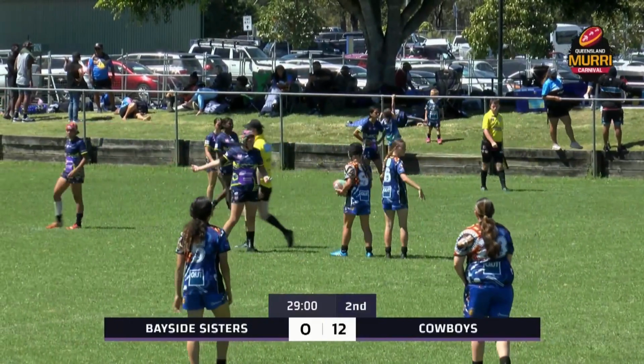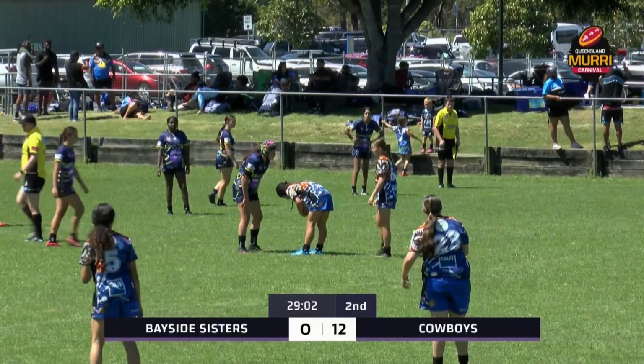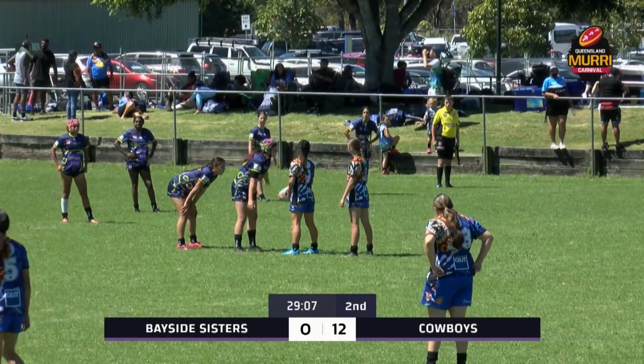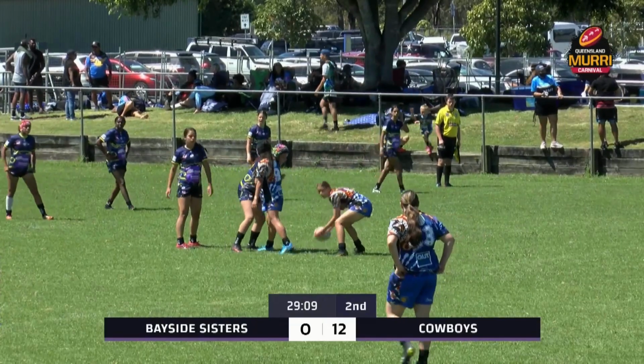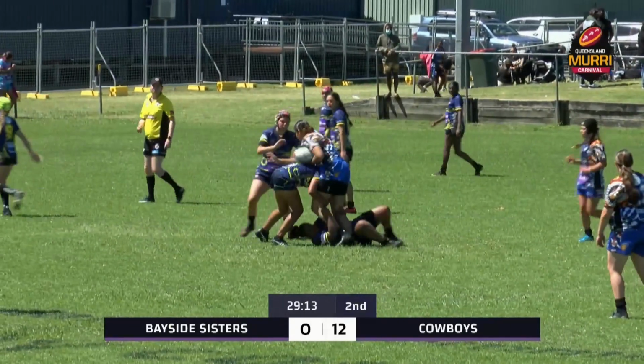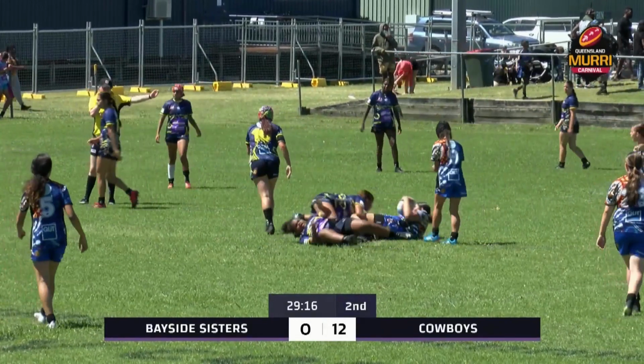Yeah, I didn't quite see whether it came off her legs or her hands, but I will mention her positioning's been very good. She's always there, either on the full or first bounce, which is what you want. Yeah, no, I'm sure it came off the shins there, and that's why she's surprised that it was called as well.